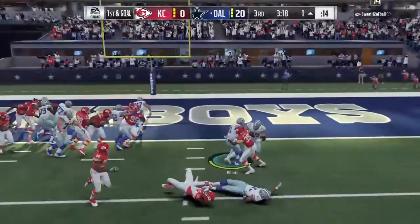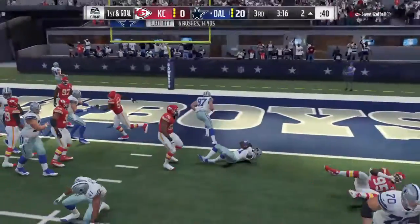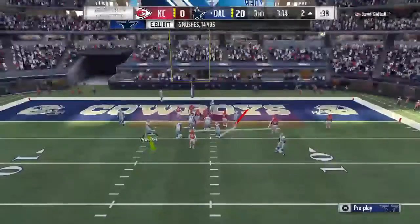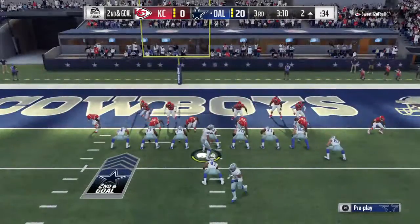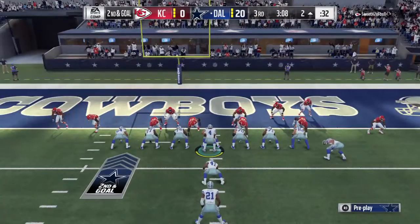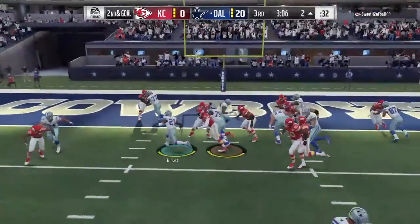They'll try to run it in with Elliott. It's a loss of a yard there, and now 2nd down. To say they've kept him under wraps running the football, that's an understatement. He's been completely neutralized. Yeah, they've essentially taken him out of the game, haven't they?